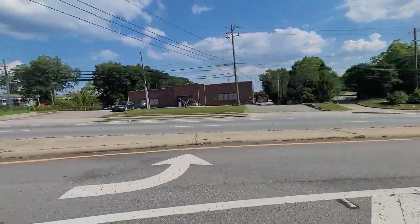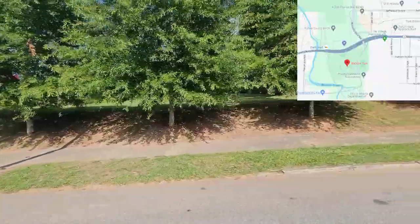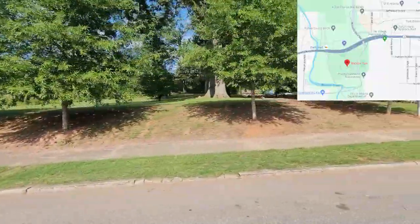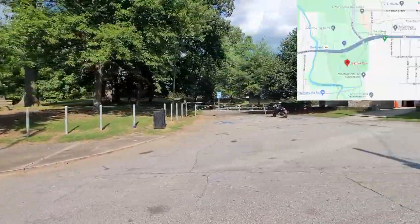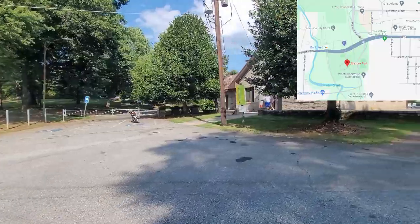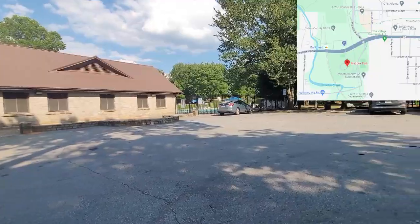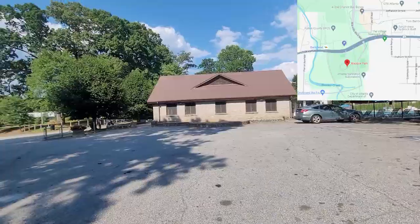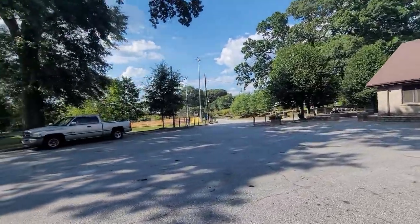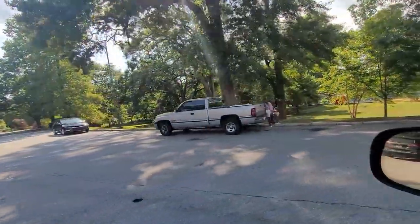Now let's check out one of the parks that the Bankhead neighborhood has to offer. We are now entering Maddox Park, and this park is a little over 50 acres in the Bankhead neighborhood. It's right off of Donald Lee Hollowell, and it's also pretty close to right across the street from the Bankhead Marta station, which is not actually in the Bankhead neighborhood, but for this conversation, it is named after the street. It is named after the neighborhood, so we're going to talk about it today.